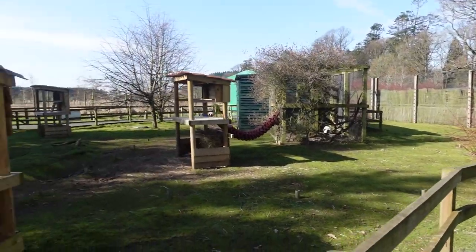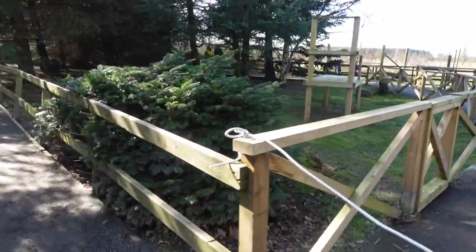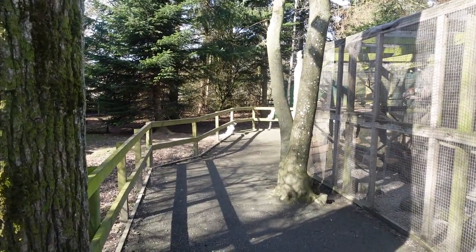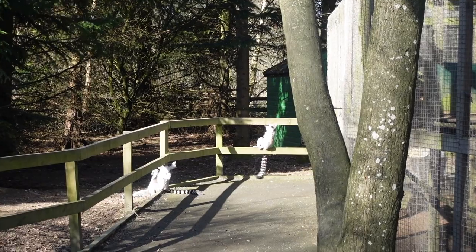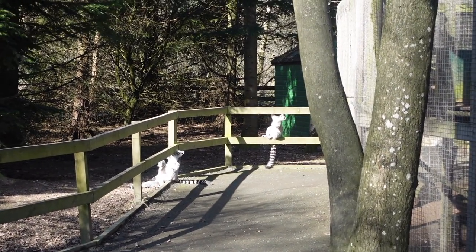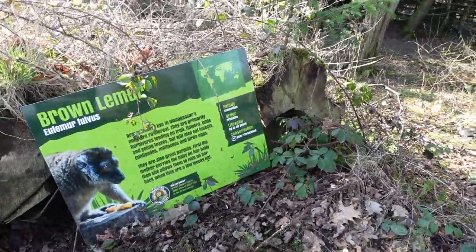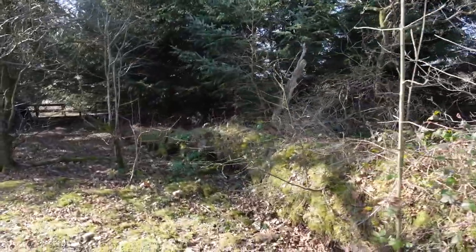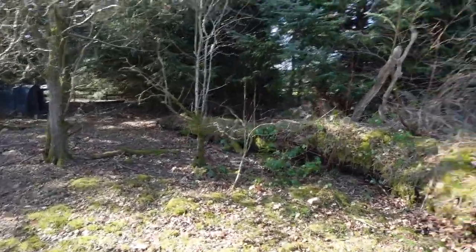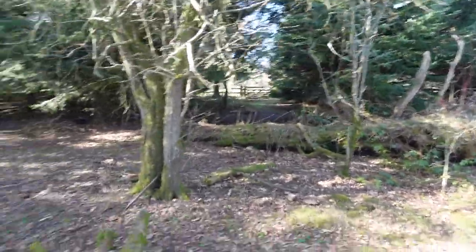So now I am on the other side of the closed off path, which I've walked around. They're all chilling in the sunshine over there. I can't get to them because of this barrier. Some of the keepers looking after them just now. Loving the sun. The brown lemur here. Can we spot any? Don't know if there's any not in the sun. A lot of shade there, but. Nope, pigeon.